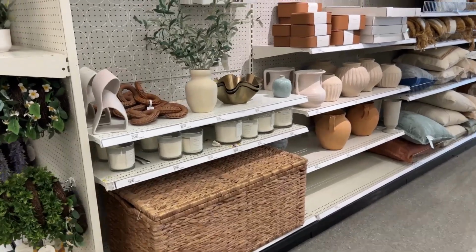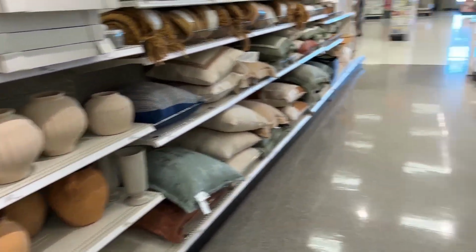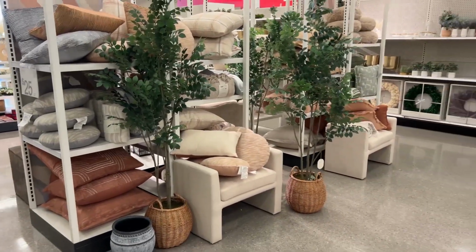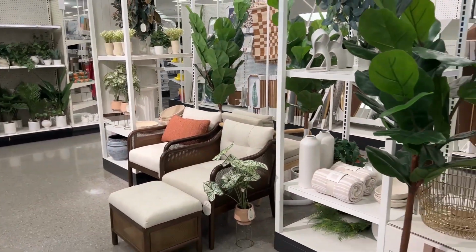When we first enter this Target, you see the home decor section. That's the first thing you see, and it's absolutely beautiful and tempting. But we're here to see the bags, so let's go to that section.